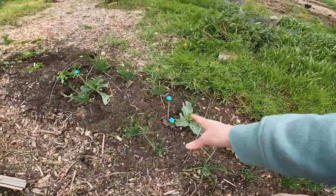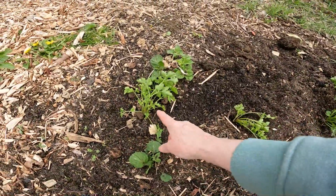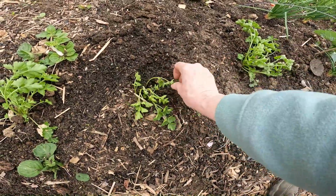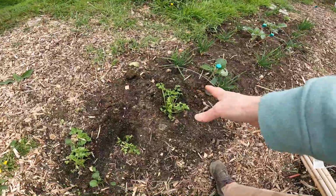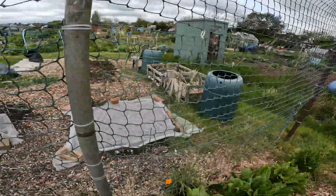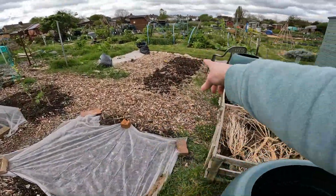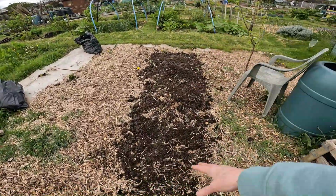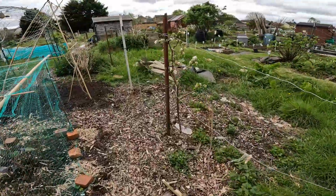I've weeded the shallot bed, and also a neighbour kindly gave me some parsley and some parsley seeds, which is lovely. Really, really great. I just need to water them, actually, although it might rain. But that's fantastic, so I've put them in. Obviously I've weeded the perennial leek bed. Oh, that bed there as well, which is great. So a fair bit there. More to do, but you know, little by little.